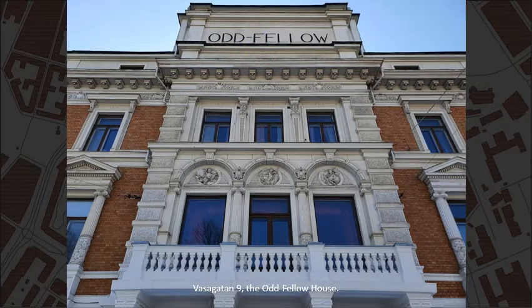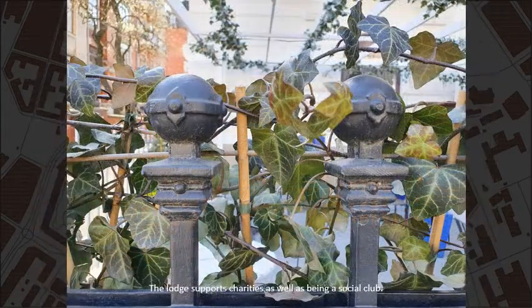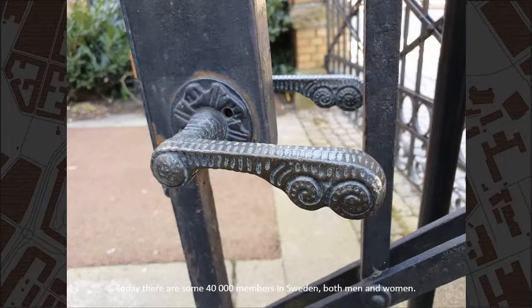Vasagatan number 9, the Odd Fellow House. The Independent Order of Odd Fellows came from Baltimore to Gothenburg in 1895. The lodge supports charities as well as being a social club. Today there are some 40,000 members in Sweden, both men and women.